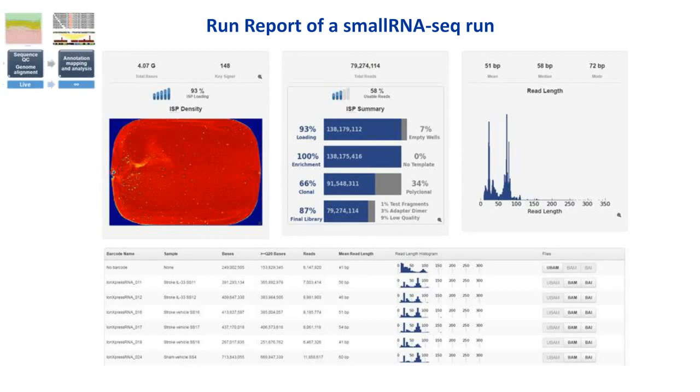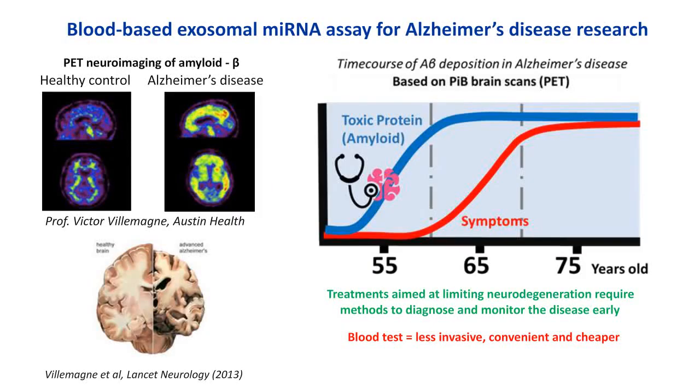For these samples and small RNA libraries, the average read length is about 100 nucleotides long. So with this workflow, what I've done is applied it to some of our research involving Alzheimer's disease.